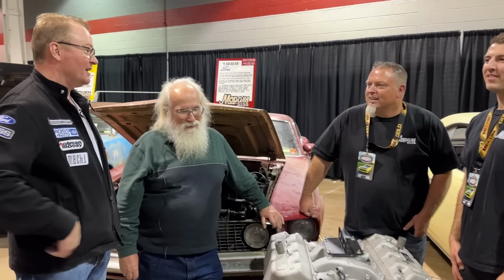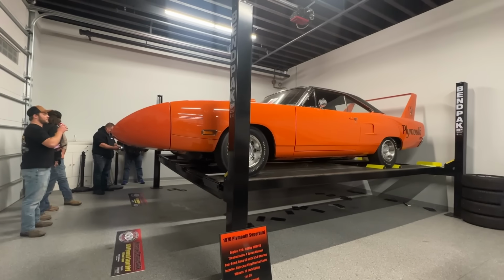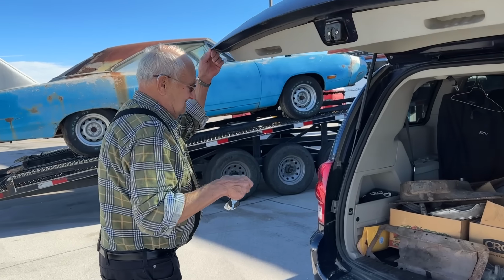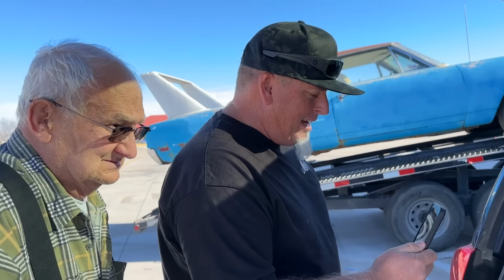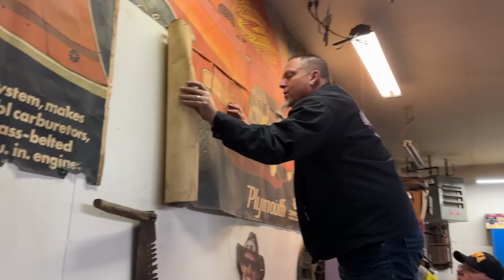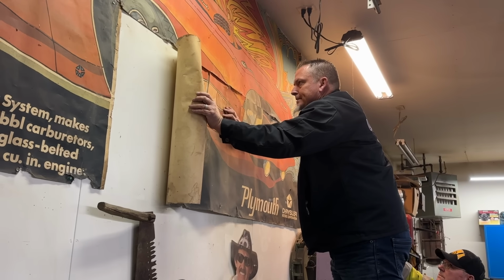Got invited to an epic private car collection on Saturday evening. Met some friends on the way at a gas station and stopped by on the way back and got a lesson on the rapid transit system and an epic poster to go along with it.